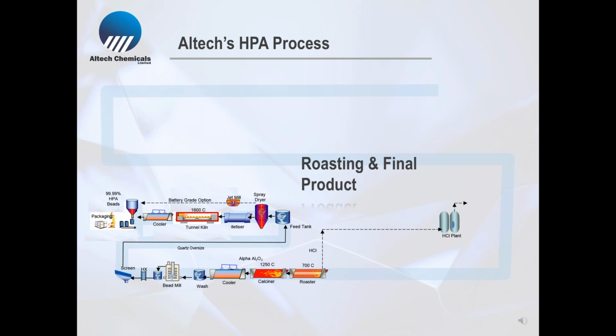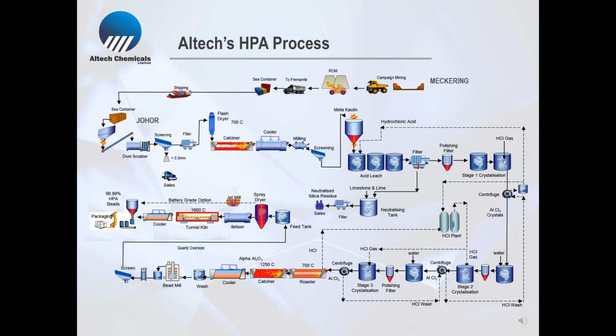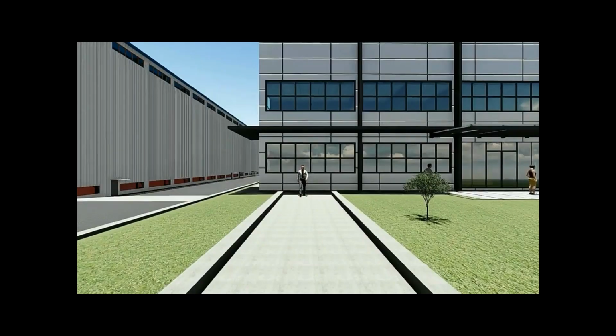But before we get there, let's have a quick look at the plant itself that we propose to build in Malaysia. As we come in, this is the administration building and the process design building. We come into the front end of the plant where the sea containers are unloaded. On the right side is the drum scrubber where we slurry up the kaolin and we screen out the quartz. So we are proceeding into the kaolin beneficiation plant.